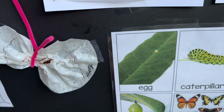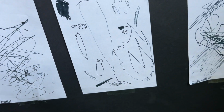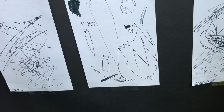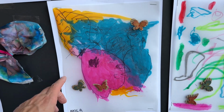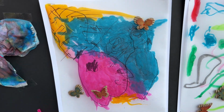So these are a couple of the other children's butterfly drawings here. See this little guy, Olvin, he drew a chrysalis and an egg and a leaf. So you can see all the details there. And then up here we have some different kinds of paper that we were experimenting with. We have tag board, vellum, and then these little stickers here.